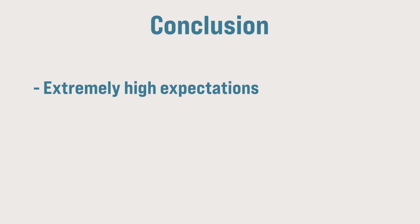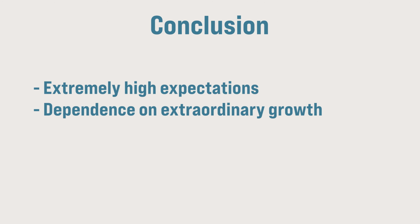So in conclusion, Eli Lilly may continue to be a fantastic company, but at the current stock price, the expectations are extremely high. Whether the stock turns out to be a good investment will largely depend on whether the company can deliver the extraordinary growth that the market is currently pricing in. That is a judgment you'll need to make for yourself before buying Eli Lilly stock.